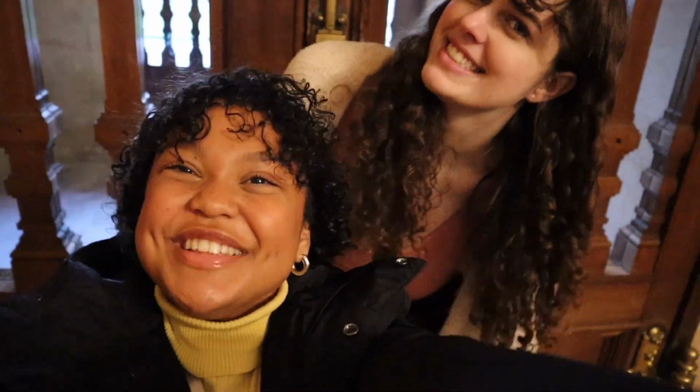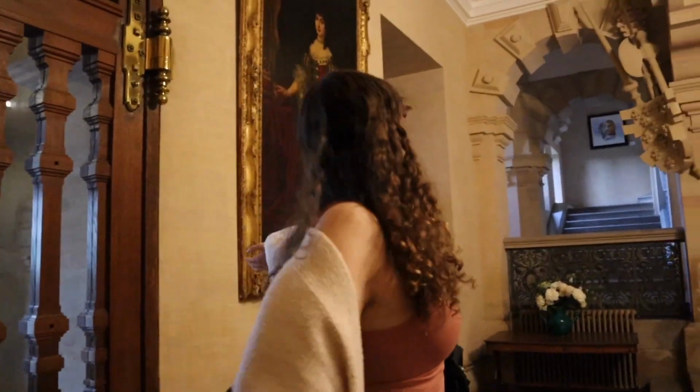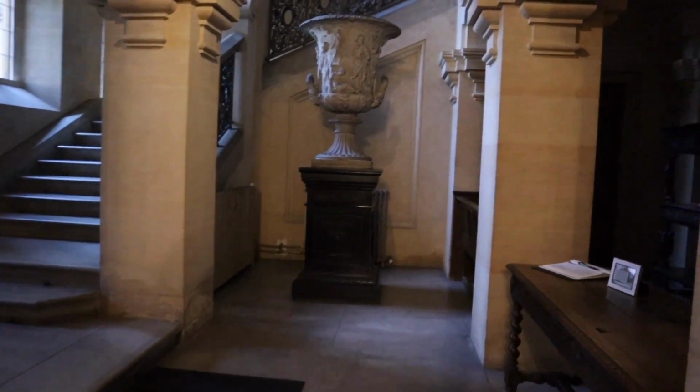Hey. Welcome to this epic house tour, but it's actually just the Harlaxton Manor because it was lacking in house tours. So everyone deserves to see the little castle. Here's the entrance. Ready, slay. Welcome to the home. The Goblet of Fire is personally my favorite.